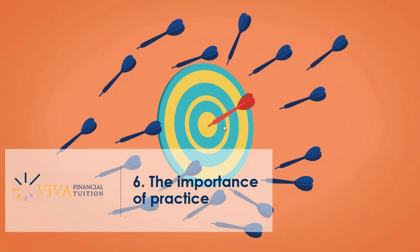Okay? So with your mock exam attempts, it's very unlikely with your first attempt that you're going to hit the bullseye. So I cannot understand people who have not practiced any mock exams walking into the exam on the day and it being the first time they're going to write a case study exam.